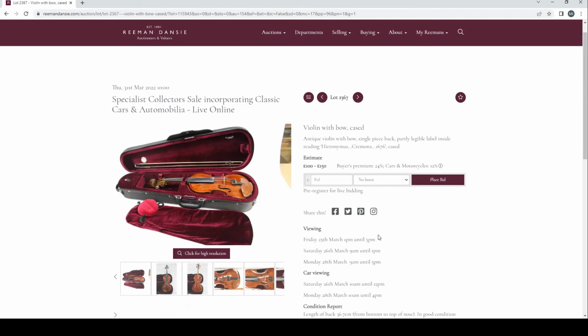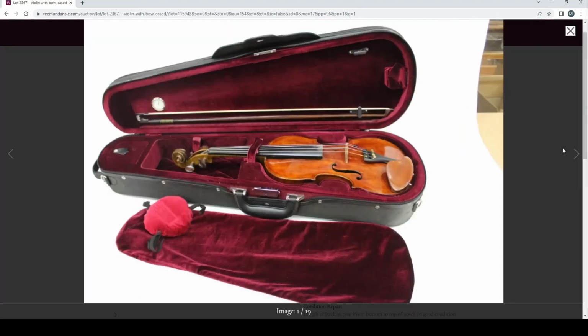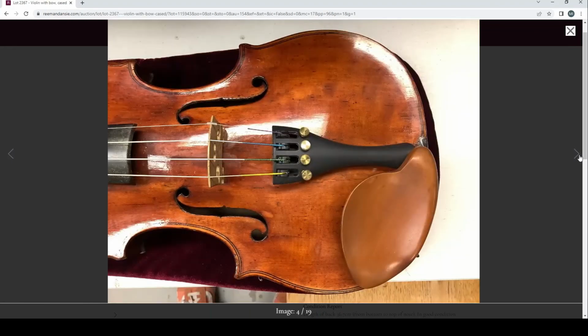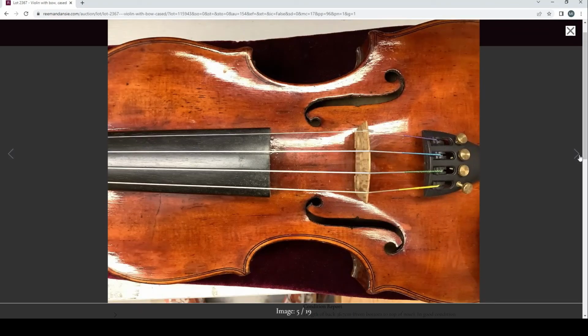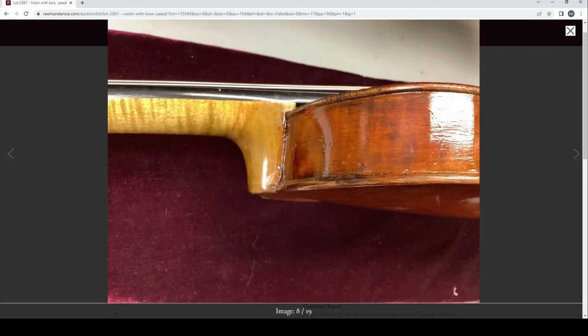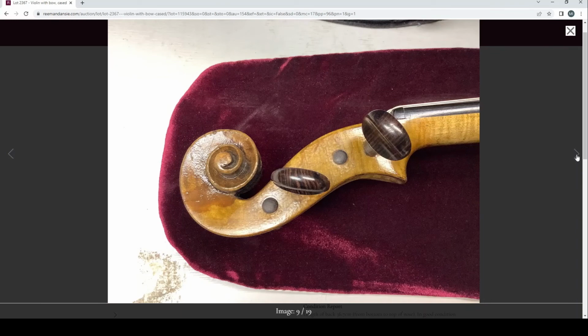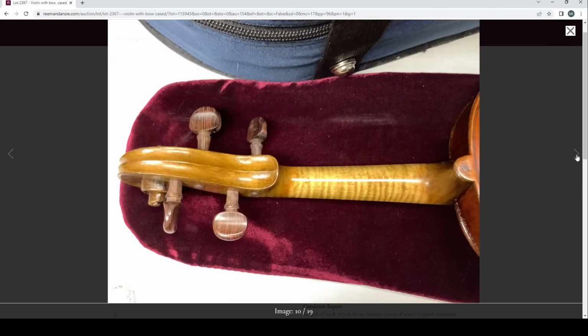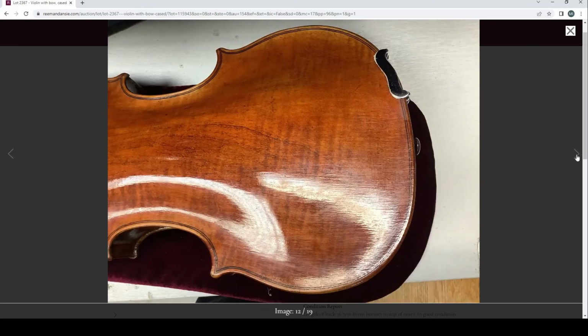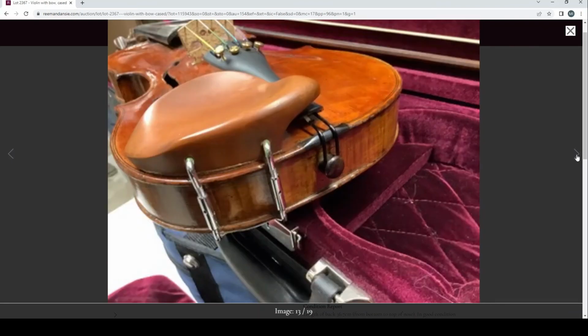A cased antique violin with bow, single piece back, partly legible label inside. So it's got a kind of Italian label in it. Let's see what's going on here. Okay. Slightly more interesting, but it looks like it may have been refinished, whatever it was. Yeah, you can see that this has been refinished, so someone's kind of sanded this down and refinished it, so that's automatically killed a lot of value on whatever it is. Looks like it could have been vaguely interesting at some point, but hard to know now after it's been revarnished.